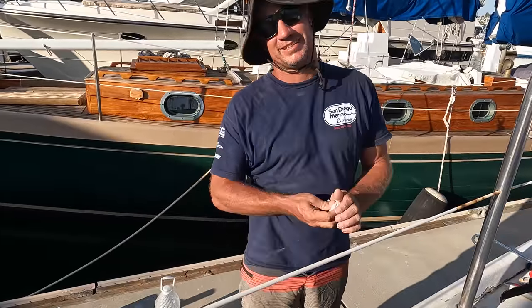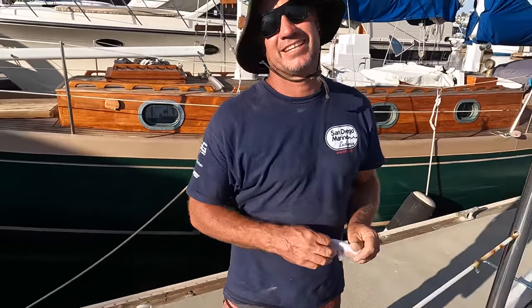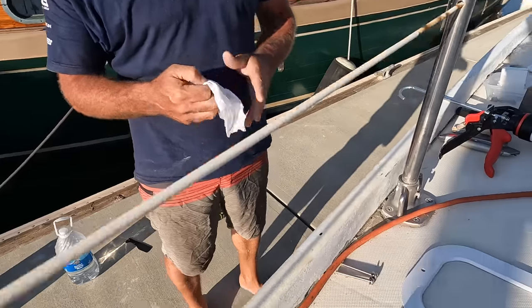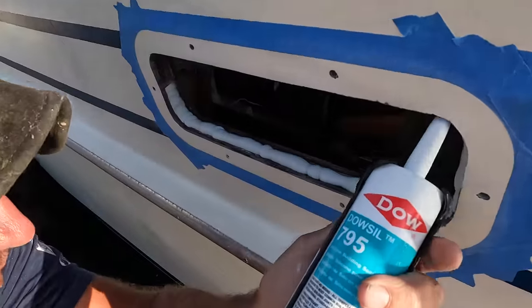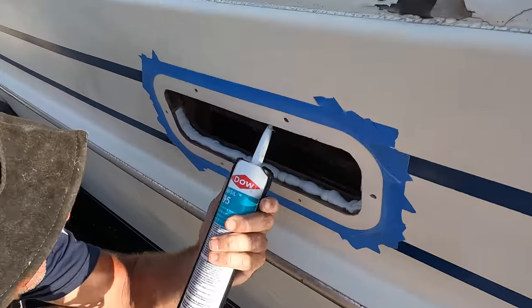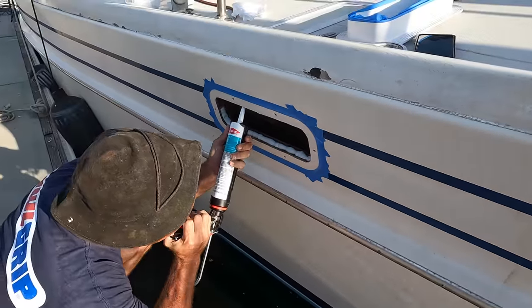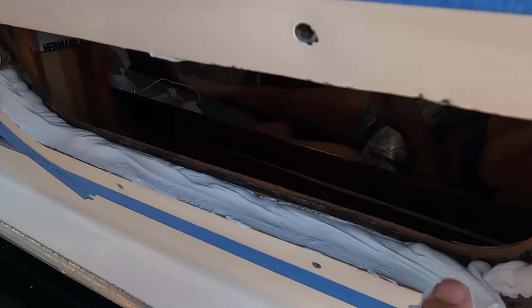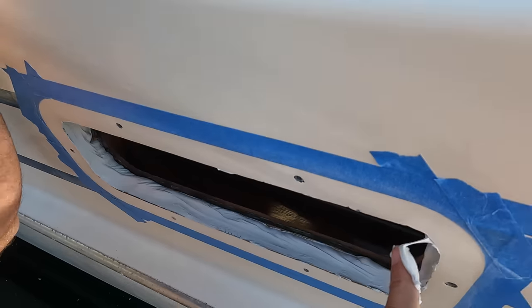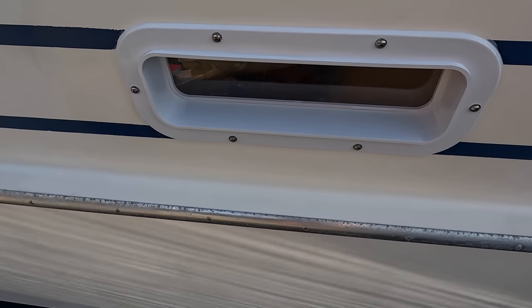Lucky last. Let's go see what he's done, hey? For the day. This is a nice looking window.